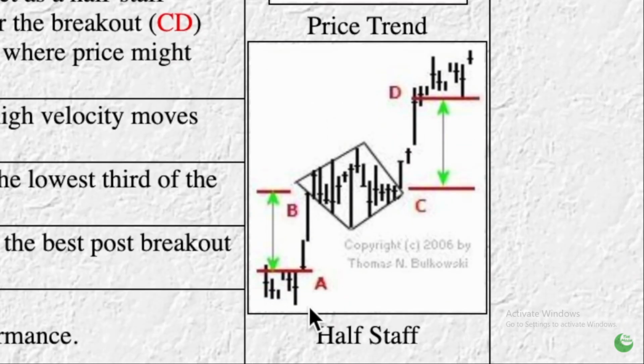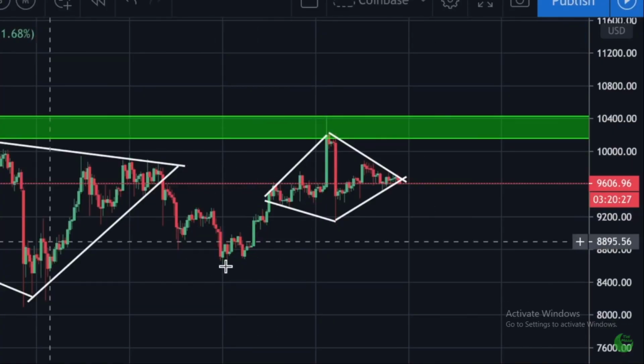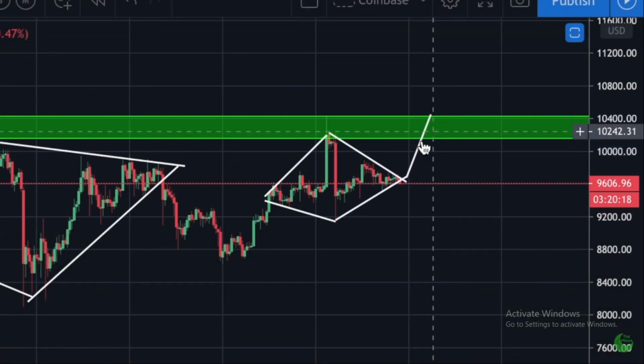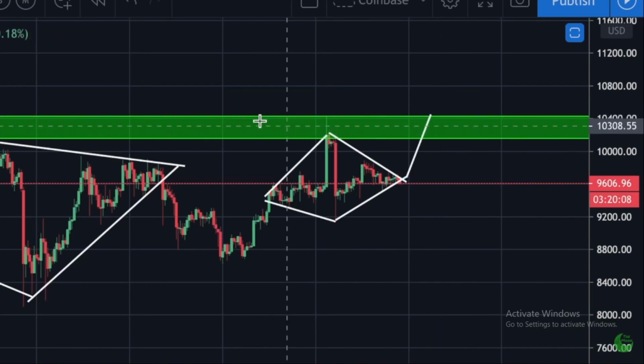You can also see how if we break to the upside, we can trade this as a half staff, like a continuation pattern: if we break up, we're probably going to see an equal amount of price action as we saw leading into the pattern. And a half staff pattern basically just means that the initial rise here is half of the total price gain. So we're seeing the other half come as we break to the upside, so a continuation pattern. And this would give us a target of 10,440, and that would actually line up perfectly with our green resistance box here.